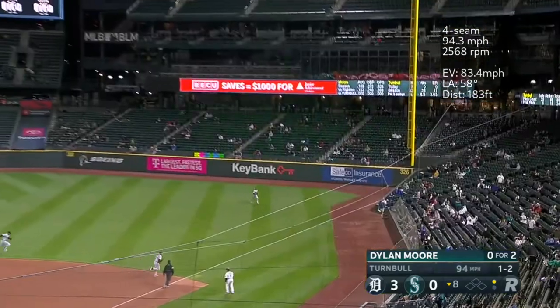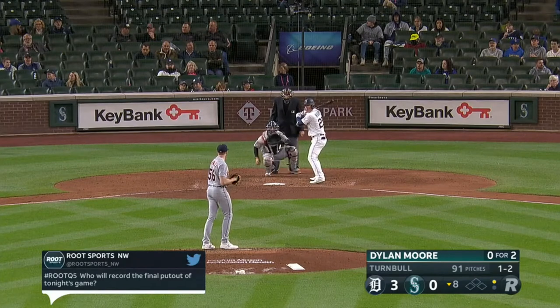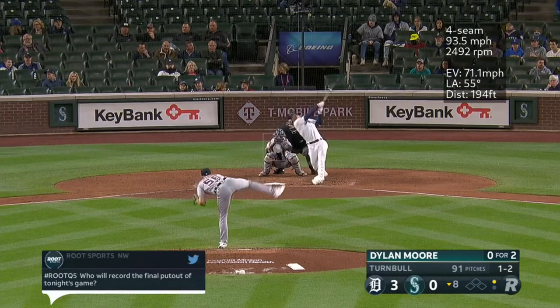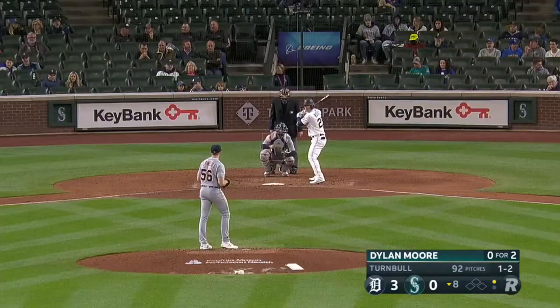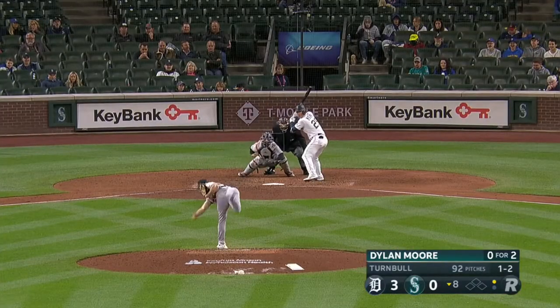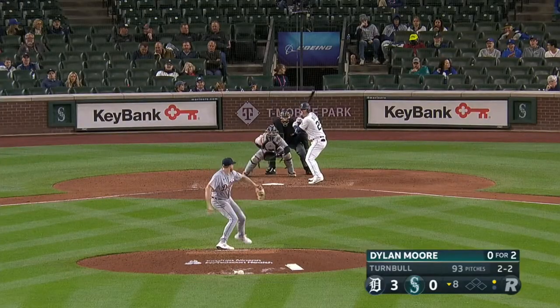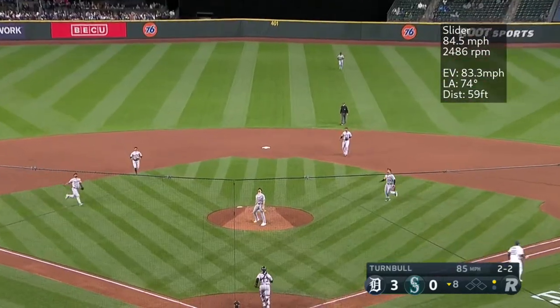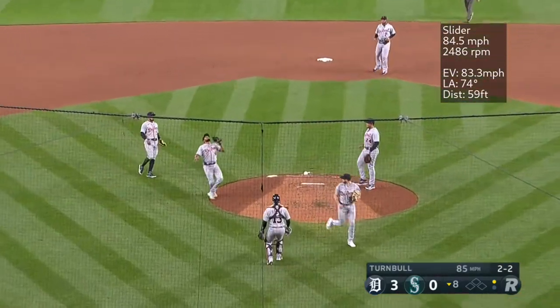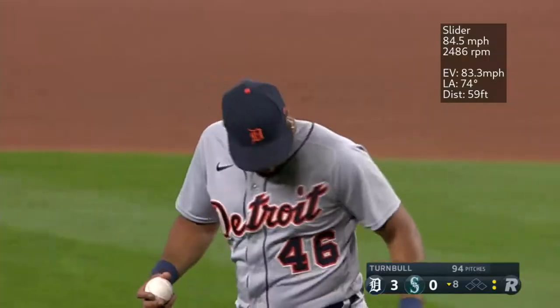Popped it up. Pitch to Moore. 8-year-old Spencer Turnbull, the 1-2 pitch. Here we go, 2-2 to Moore. Popped it up. Third baseman Candelario taking charge. Two outs.